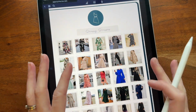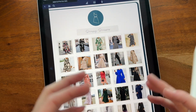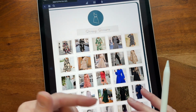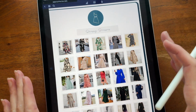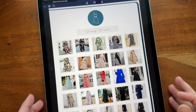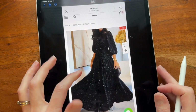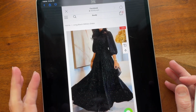Now, how I like to add in all of my dresses and all of my items is, I pretty much order from the same 2 or 3 sites online. So I'll go to that site, I'll go to my orders, and then I'll hold down and save, or I will screenshot on my iPad or my phone what the image looks like. And then I'll go to my photo app, just regular photo apps on iPad or on phone. And this is one of the outfits that I have. Now, they don't really have a great picture of it, but this is just gonna have to do.